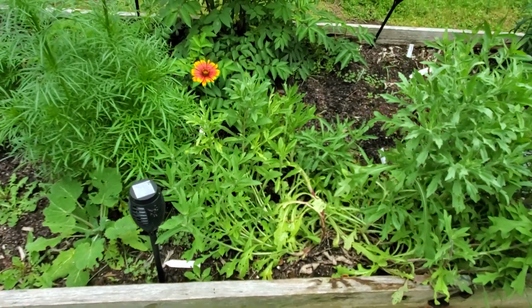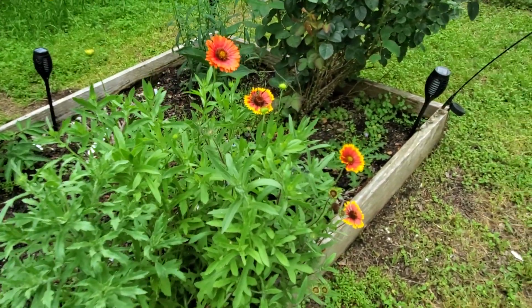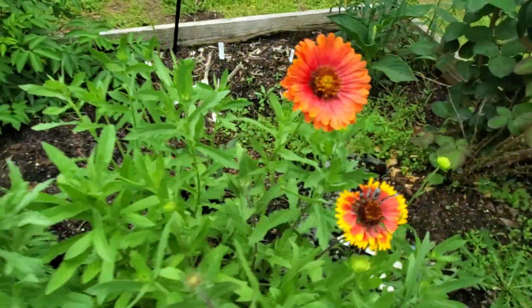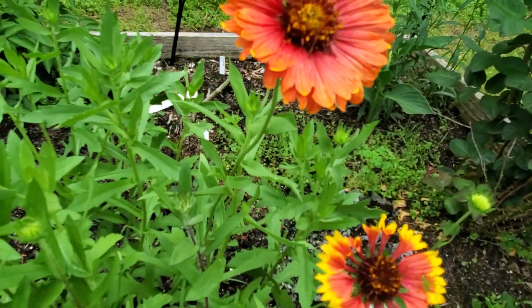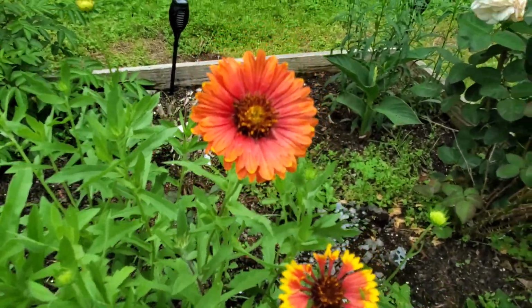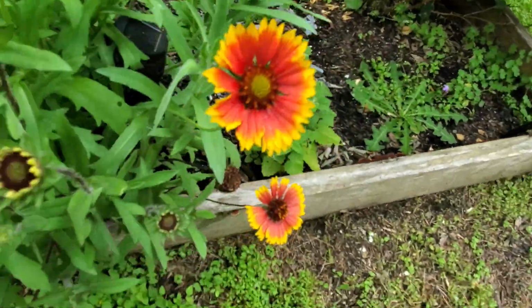And then the Gaillardia is looking really nice. I got some interesting colors. I mean, isn't that beautiful? I've never seen one that's solid red like that. It has a little bit of yellow tipping, but not very much. It's beautiful. I hope I get more of this color. And then, of course, I got ones that are a little bit more frilly.